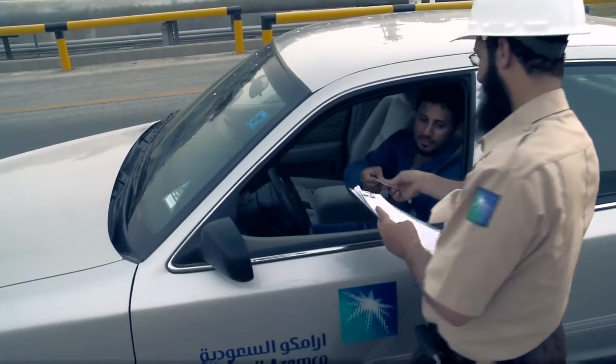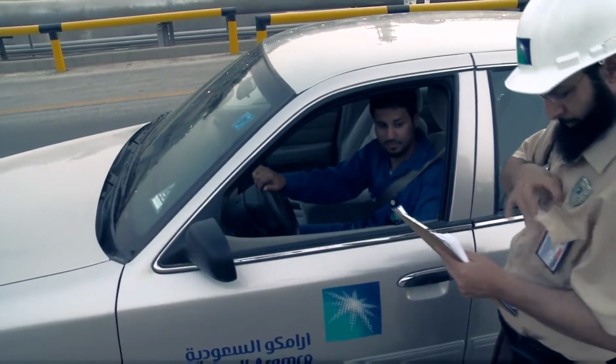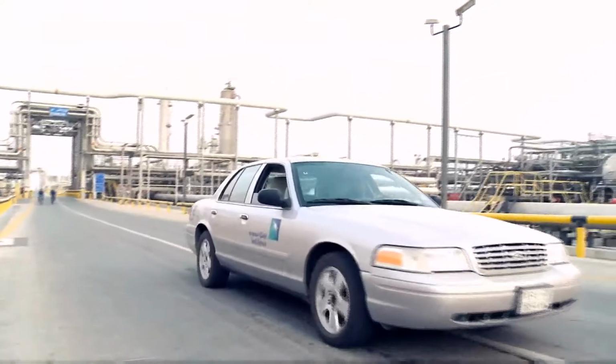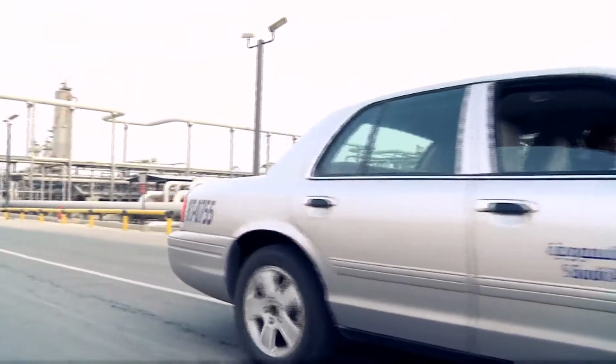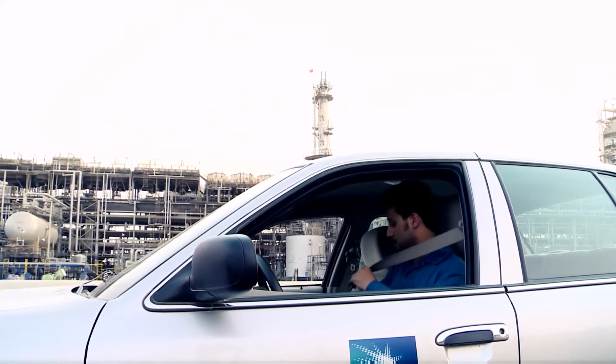4. Driving inside of RTR requires a valid Saudi Arabian driver's license. You must follow all traffic rules and signs. Driving while using a mobile phone or eating is not permitted. Drivers and passengers must wear seat belts whenever the vehicle is moving.